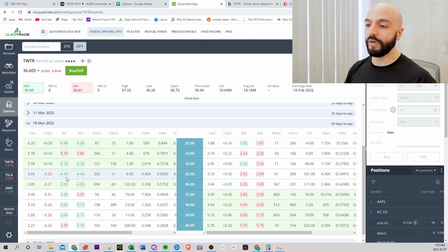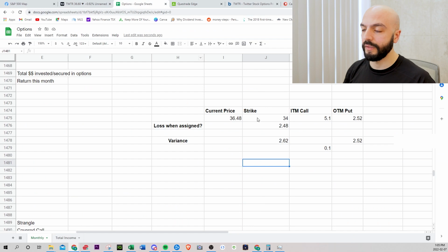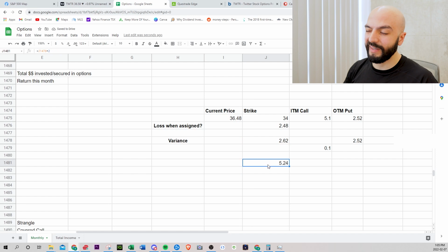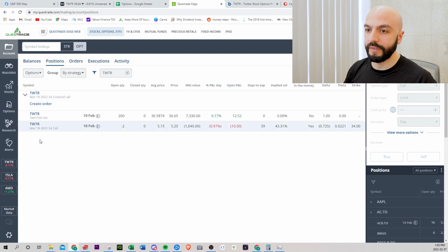So this is what I'm doing now. I will sell 2 calls for the 34 strike. Let's go 515, somewhere in the middle. So I am making $1,000 on this, but remember, I am taking a small loss. So instead of 510, it'll be 262 times 2. So I should be making 524 if all goes according to plan. Did it get filled? I think it did. So it did not. If we go to orders, I have no orders. What's going on here? Strategies. It did get filled. 34 covered call. You see I'm in the money.